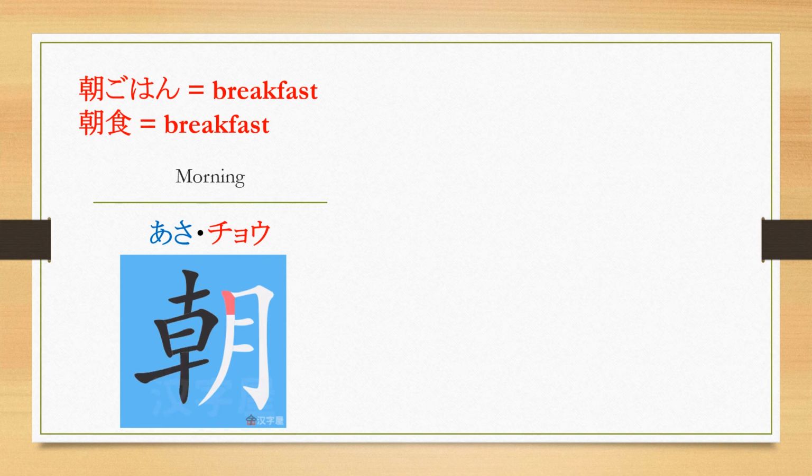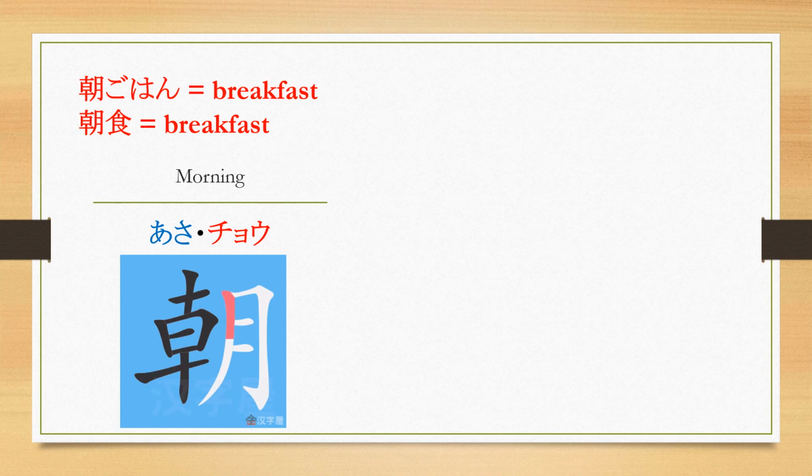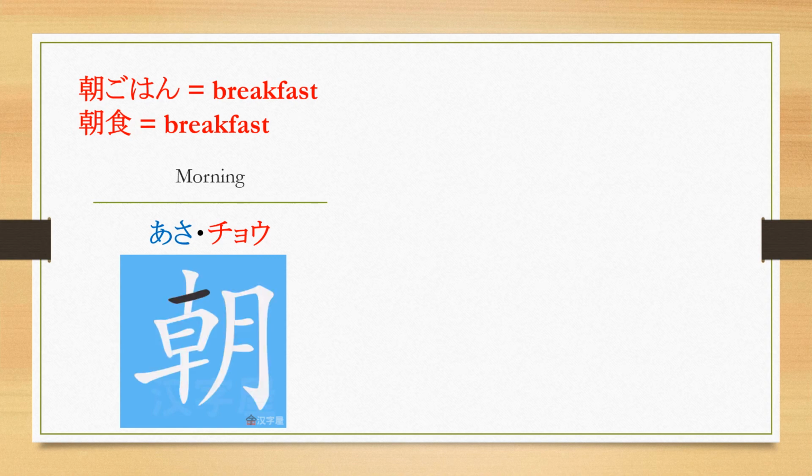As to, are they any different? Not exactly. Asa gohan is just a very Japanese way of saying it, and chōshoku is more Chinese pronunciation, but they're all the same. If you really have to say whether there's a difference, asa gohan is more kids language, okay? Actually, kids and adults, whereas chōshoku is more adults only. You don't really hear little kids talking about their breakfast saying chōshoku, okay, because that's considered a big word.